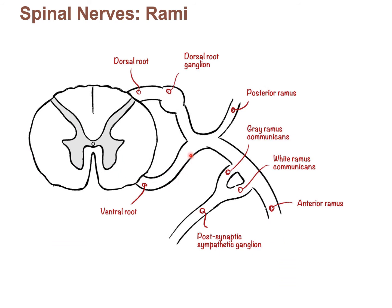Here's your ventral root, motor. There's your dorsal root, sensory. There's the dorsal root ganglion, where the two roots come together. This is your spinal nerve, although it's not labeled. Spinal nerve will break up into rami, a posterior or dorsal ramus that says posterior, but we can call it dorsal ramus for behind the body, and then your much larger ventral ramus, also called anterior ramus. Remember, ventral and anterior mean the same thing. That's mixed going to the front of the body.